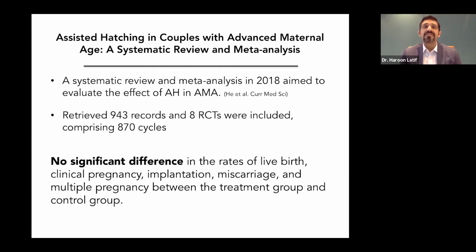This is a systematic review and meta-analysis, which was published in 2018. They looked at assisted hatching in couples with advanced maternal age. In this review, they retrieved about 943 records from 8 randomized controlled trials comprising about 870 cycles. Now, this is very important. In this review, there was no significant difference in the rates of live birth, clinical pregnancy, implantation, miscarriage, and multiple pregnancy between the control group and the treatment group.